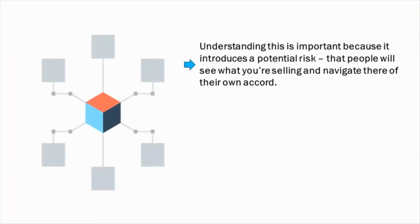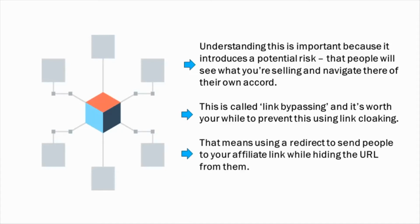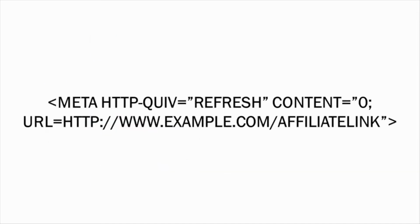Understanding this is important because it introduces a potential risk that people will see what you're selling and navigate there of their own accord. This is called link bypassing, and it's worth your while to prevent this using link cloaking. This means using a redirect to send people to your affiliate link while hiding the URL from them. You can do this using this simple piece of code.